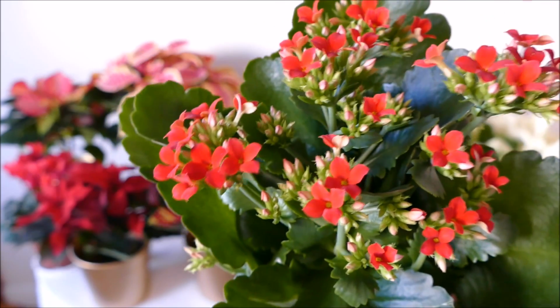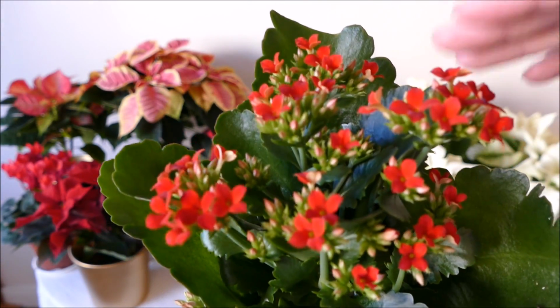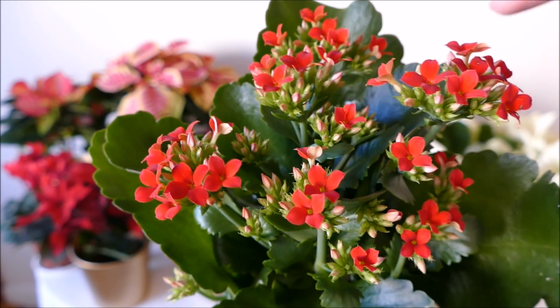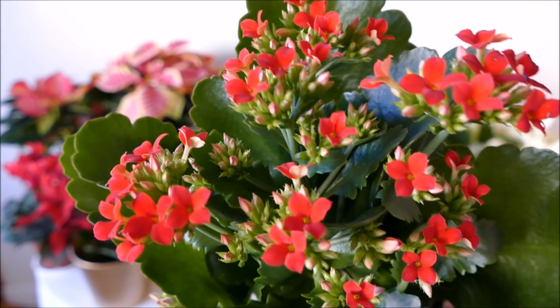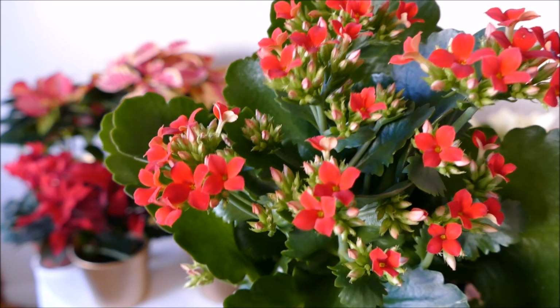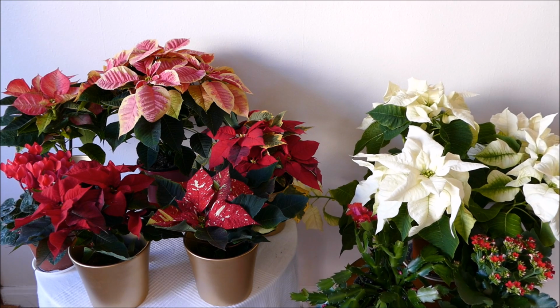So that's the Kalanchoe. As I say, lots of different colours it comes in, and it can vary in size. The size has nothing to do with when it flowers. This can flower as a tiny little plant or as a very large, almost like a shrub. The only thing that determines whether this flowers or not is actually its temperature. So if it's cold temperatures, even a tiny baby plant will flower, and if it's warm temperatures, even a mature plant won't flower.